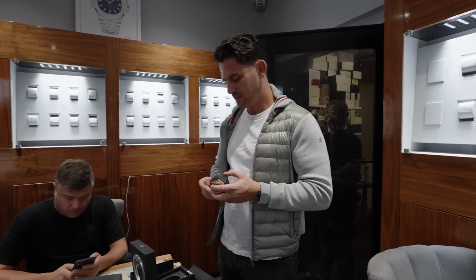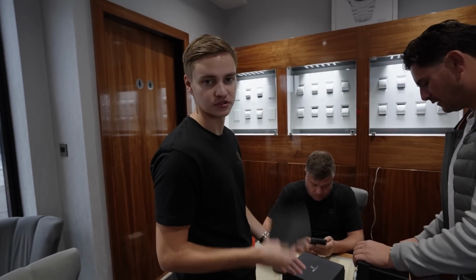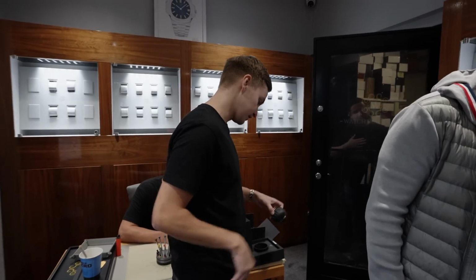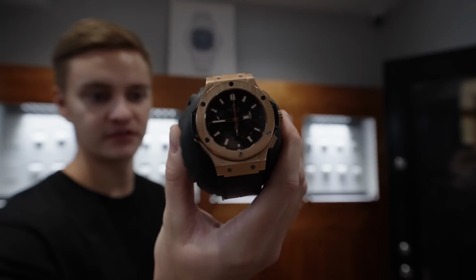Because you're changing the dial. Yeah, so you got a stainless steel diamond Datejust and now he wants the chocolate rose and steel Datejust. But this is a nice watch. Good value for money. Yeah, I must have a thing for the rose gold. I think he does.